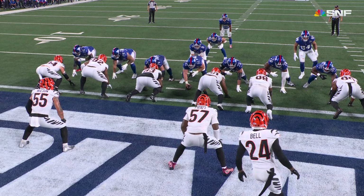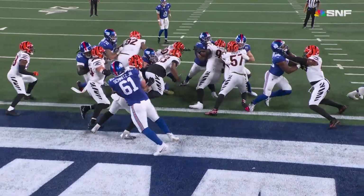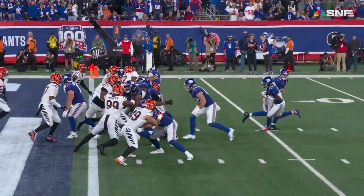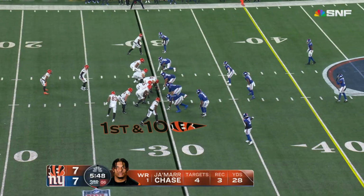Watch Bellinger coming right here. This is where the collision's going to take place. Pratt's the best for the Bengals. Tried to hold up, just could not. I'm going to tell you, that is one gutsy drive by Brian Dabol.